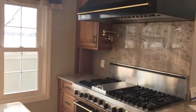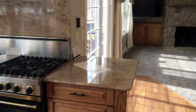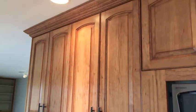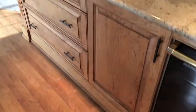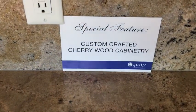There is a total of 3,270 square feet in the home. On the main level, there is 1,657 square feet. In the walkout basement, there is 1,613 square feet. Elaborate and professional kitchen boasts custom-cut slab granite countertops, cherry cabinetry, and distinctive cherry flooring.